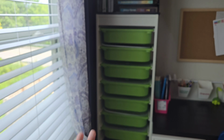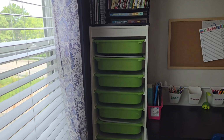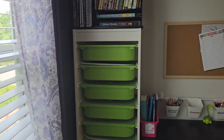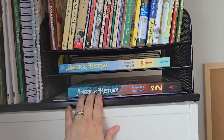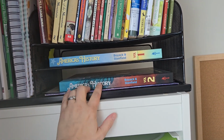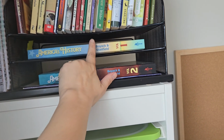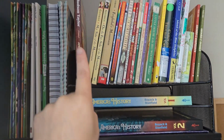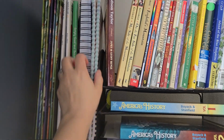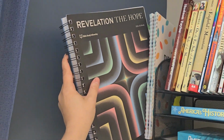So this storage unit has been with us for a very long time, and it's just been serving multiple purposes throughout the years. Up here we have the volume 2 history. We will not be getting to this this year. I just kept it here. I don't really know why, but we are using volume 1. These are all of our read alouds, our missionary study. These are our Bible study books here that we will be using in a few weeks for BSF. We are going over the book of Revelation.